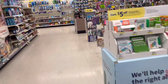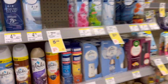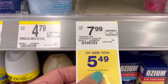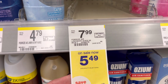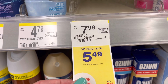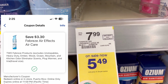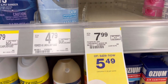And then I'm gonna go here and get the Febreze, the two value pack, this one right here. Again, there's only 4 left, so I grabbed them. They're in the bag already. I'll show you guys later. But anyway, they are $5.49. They are on promotion, buy 4 get $5 in register rewards, and they are also included in that P&G promotion, spend 20 get $5 in register rewards. And we have digital coupons for $3.30 off 2, and also we have a paper coupon that we can use. It's BOGO free, and it's a limit of $3.30.